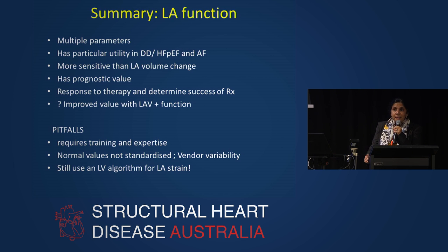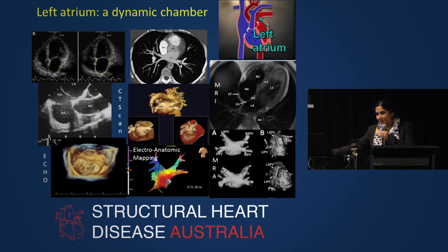Pitfalls, it does require some training and expertise. Normal values are not standardized, and while I showed you lovely curves, there are still vendor-dependent differences. There's a big move by the ASE and the European Echo Association to have a common platform. That's not happened yet. And 10 years down the track, we're still using a left ventricular algorithm to look at left atrial strain. So really, it's a dynamic chamber.